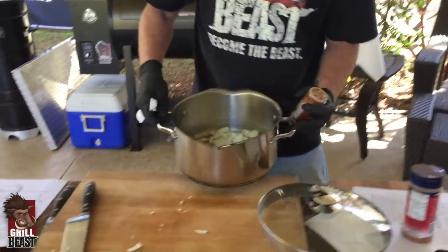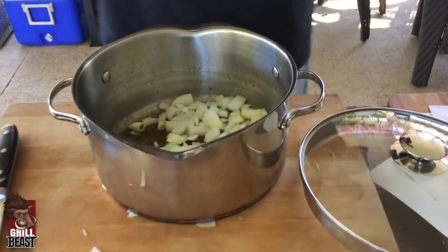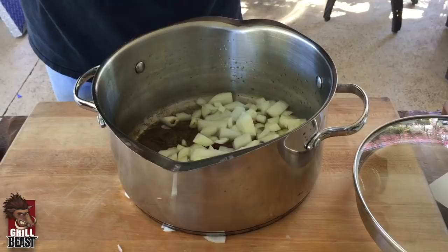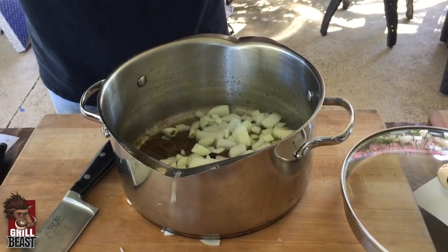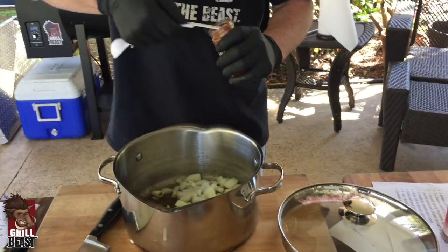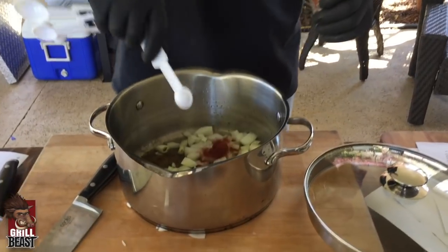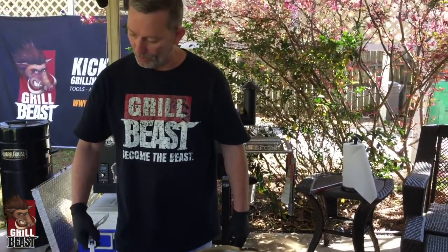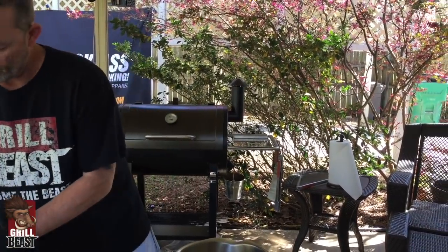Throw this in here. I wonder why they put this in there. Because people sprinkle. All right. We got, where's my minced garlic?